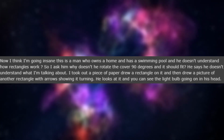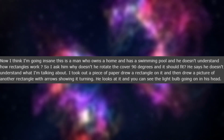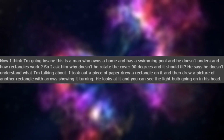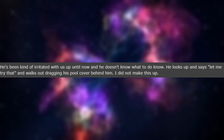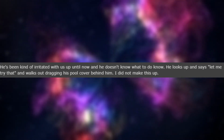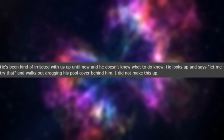I took out a piece of paper, drew a rectangle on it, and then drew a picture of another rectangle with arrows showing it turning. He looks at it, and you can see the light bulb going on in his head. He's been kind of irritated with us up until now, and he doesn't know what to do now. He looks up and says, "Let me try that," and walks out dragging his pool cover behind him. I did not make this up.